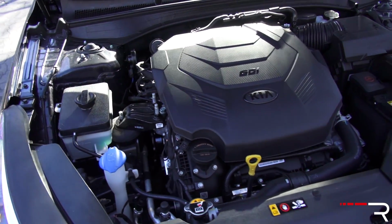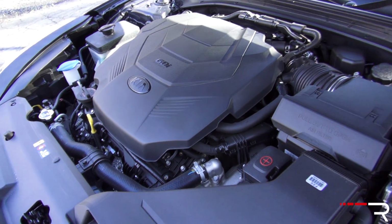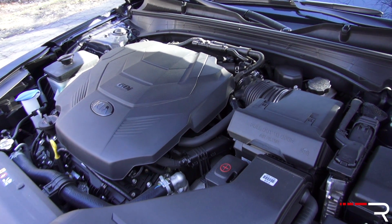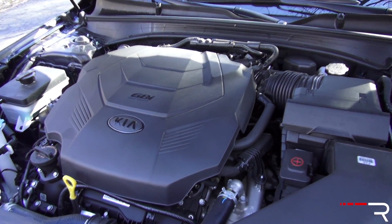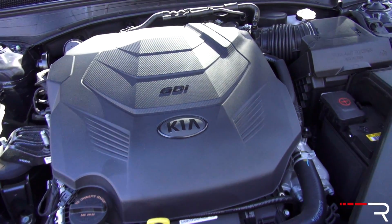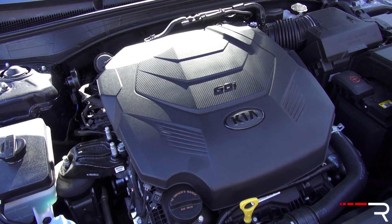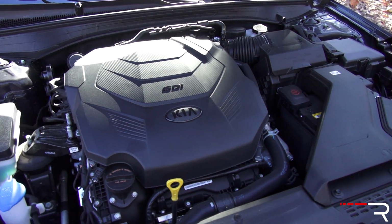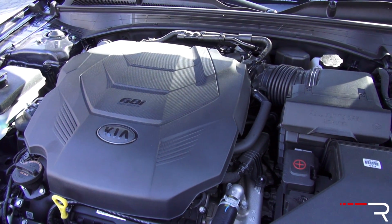Now underneath the hood of the latest Cadenza, you're only going to get one engine choice. This is the company's 3.3-liter gasoline direct injection V6. It's a little bit smaller than the V6 that I showed you guys in the Genesis G80 or the Hyundai Genesis. In this application, it makes 290 horsepower and 253 pound-feet of torque. Now those numbers are actually slightly down versus last year. I think you lost like 4 horsepower, which isn't much. Kia says they beefed up the mid-range.